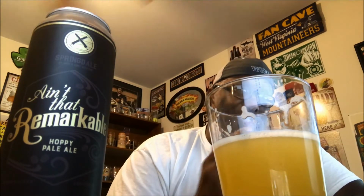Nice, refreshing quality to it. Good duration of the flavors. So solid on a lot of the aspects that you would get on a beer like this for a pale ale, for a New England style pale ale.